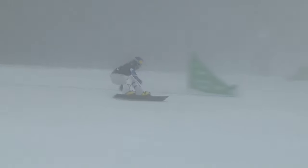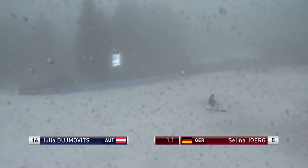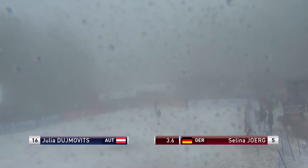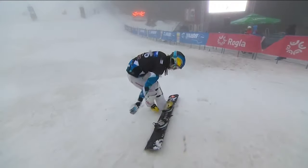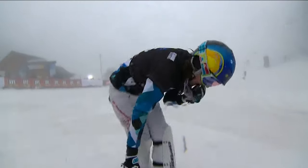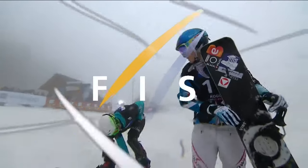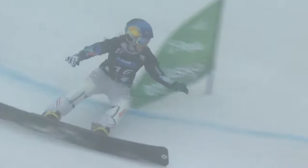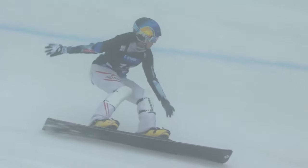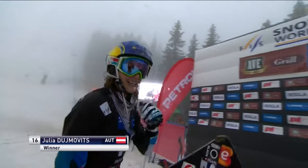So Dumovitz, she might not know that yet, but now she does. She's got it, and into semi-final number two. Selina Jörg, the clock, unfortunately for her, is still ticking over. And she does cross the line in the end. So Jörg got back on her feet. Here's Julia Dumovitz, just having to fight the balance and the forces that are in action. Diving onto that toe edge there, but great riding from Julia Dumovitz.